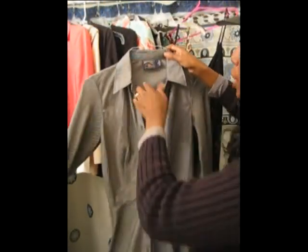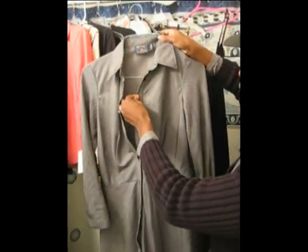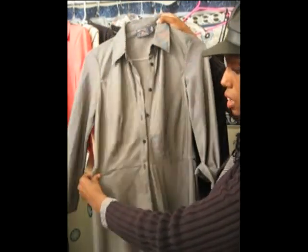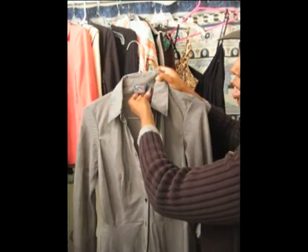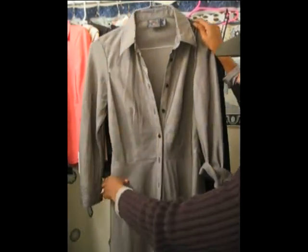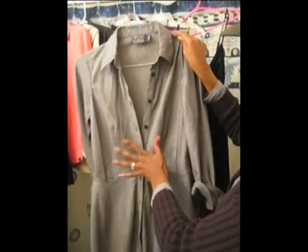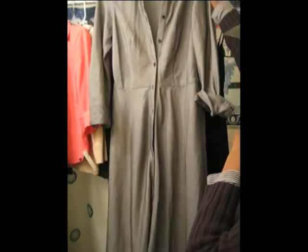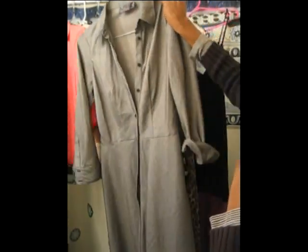This is an American Living black and white dress. It didn't come with a belt, but that's no problem. You guys know I will be able to belt that. This is a JCPenney brand. This is one of their specific brands, American Living. So this is really, really nice. I'm probably, of course, going to do it with red or yellow or maybe a different color. So yes, this fits really nice, and that's going to be nice for spring.